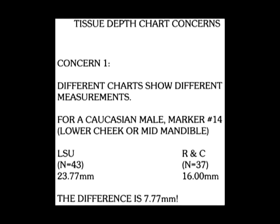Obviously, when you're using tissue depth charts, you need to keep other things in mind based on observation of the skull. How muscular is the person? If they are very muscular, use the higher end of the range. How gracile is the general skull? If very gracile, use the lower end. Think in terms of muscle groupings when making decisions. Do not treat each point as a separate entity. If you have any indications about weight, try to reconcile the LSU and Ryan and Campbell charts, remembering how each were created. LSU does not use weight considerations, while Ryan and Campbell has made these divisions.